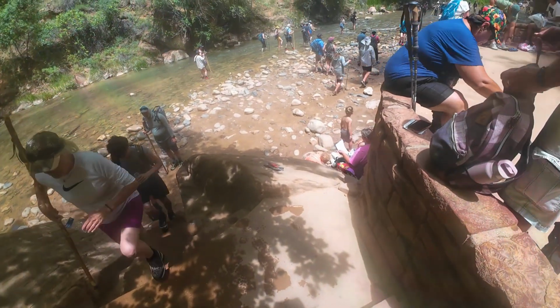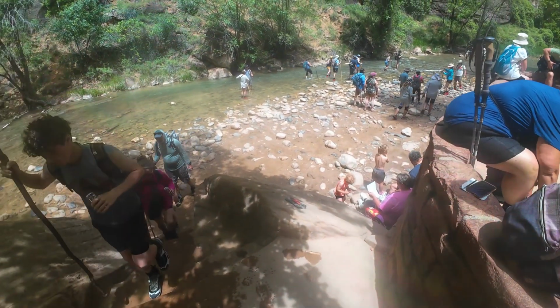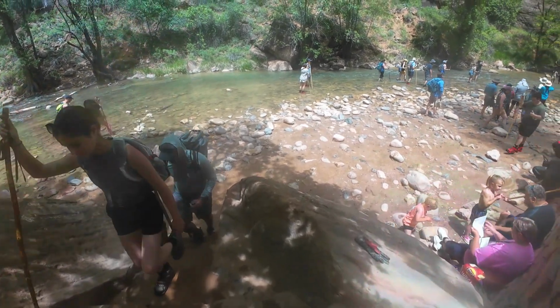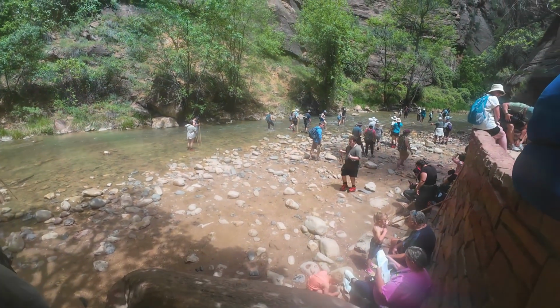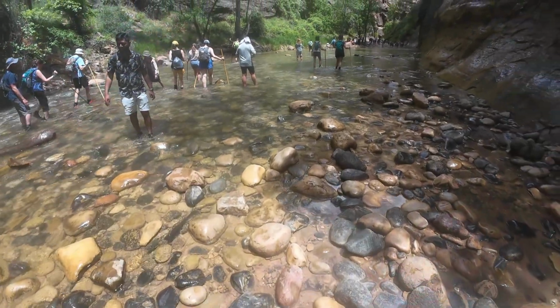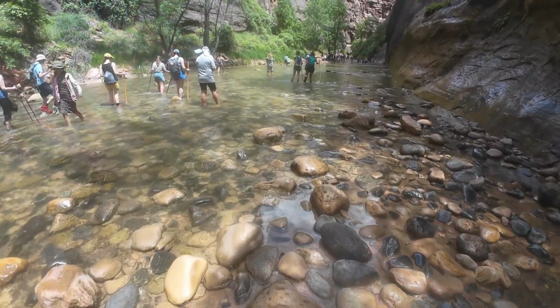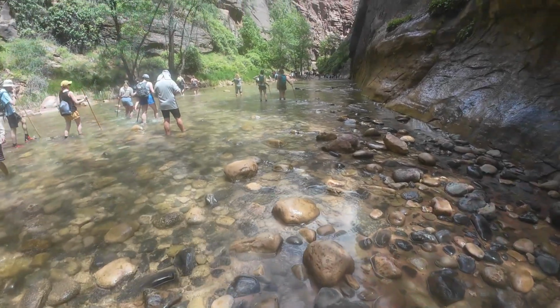We have reached the end of the hiking trail. Now a new challenge is before us. It's when we hike in the water. This is where it gets sketchy. Look what we're hiking through. That's why you had to have the water shoes.